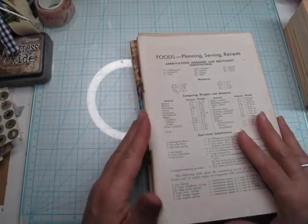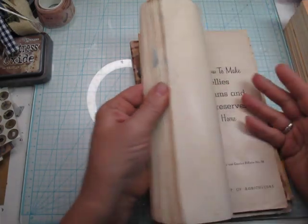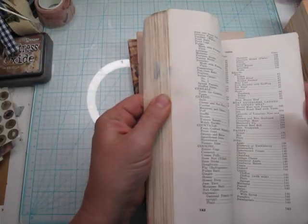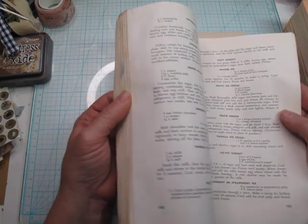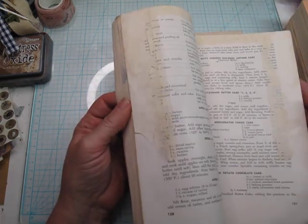Except boiled peanuts. I think that's odd. The texture is just really, really odd to me. I don't understand boiled peanuts. Spiced peanuts, fudge, ice cream. This one will probably go in my personal collection as well.